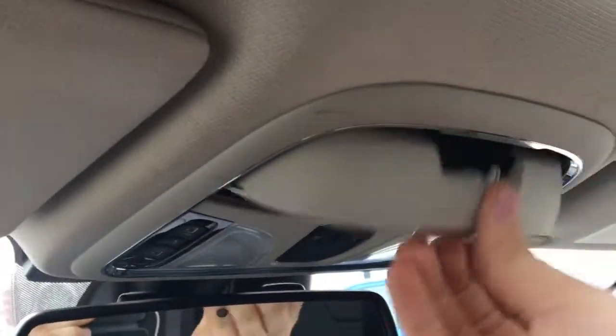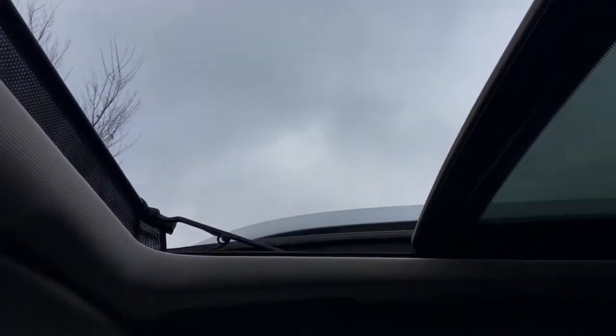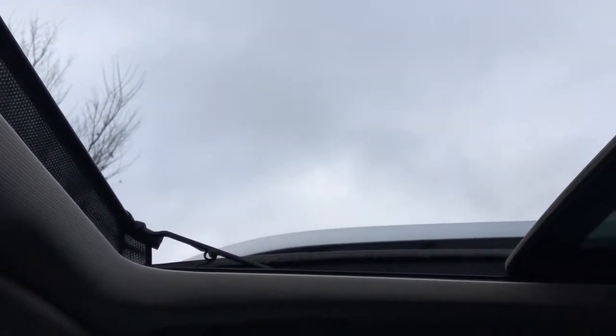Auto dimming rear view mirror. You have a sunglasses holder here. Push button reading lamps right here. And you can open up your panoramic sunroof by pressing that button right there, and that will let in lots of fresh air and sunlight on sunny days. It's very handy to have, and you can easily press the other button again and it'll automatically close right back up for you.